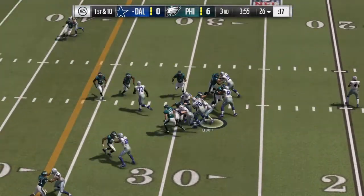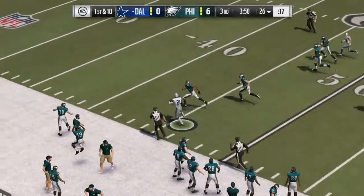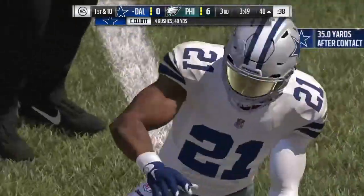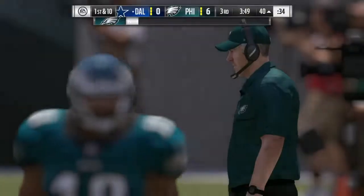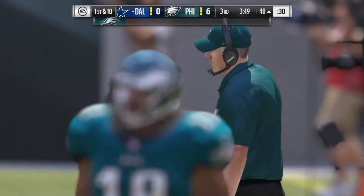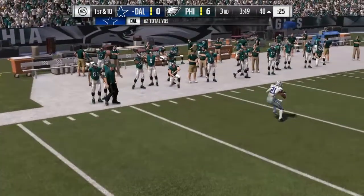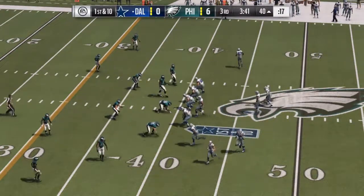Second half starts with a carry by Elliott. Evades the tackler, and now some space. An excellent pickup of 34 yards. A tough run by Ezekiel Elliott, the 4th overall pick in the 2016 draft. If you watch tape of him in college, you saw plenty of those runs because I know the highlights showed him in the open field breaking away from people, but that's how he wore down defenses, those exact type of runs.